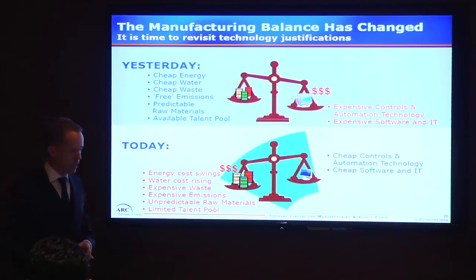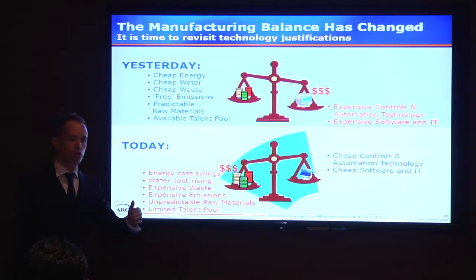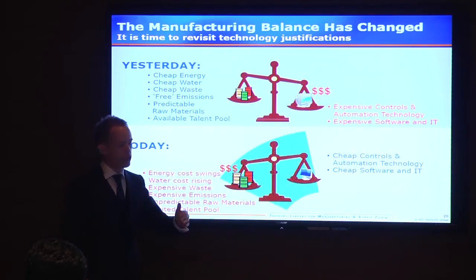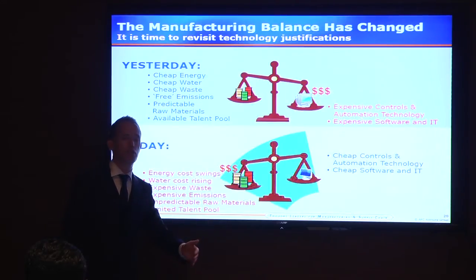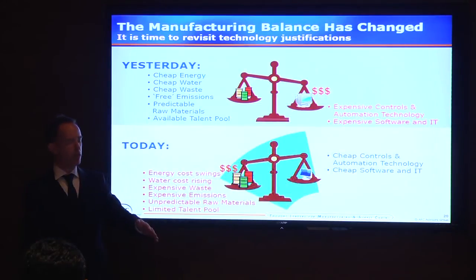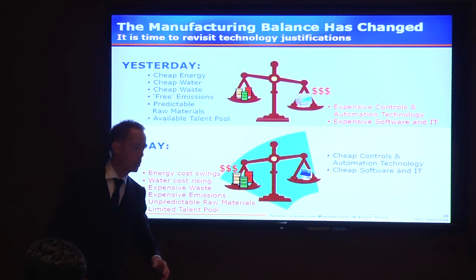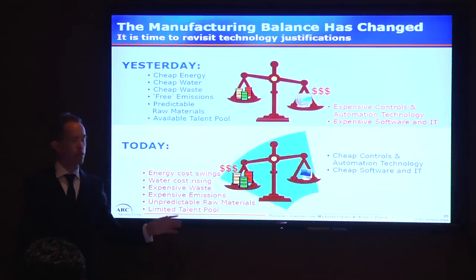It talks about yesterday, as in a couple of years ago: energy was cheap, water was cheap, getting rid of waste was also cheap, emissions were essentially free because they were not tracked, raw material availability was predictable, and there were plenty of people willing to work in the plant. So that was on the upside.